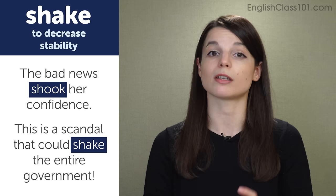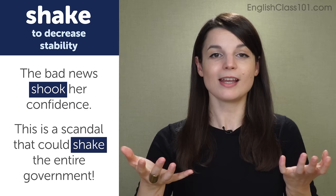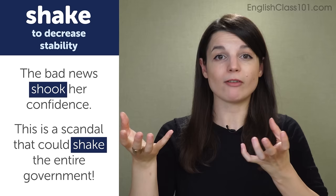One more small point about this one is that this is sometimes used with up. So like in the second example sentence, this scandal could shake up the entire government. To shake up something is to change a known idea. We thought we knew everything before, but this new information has shaken up the government. It's caused some changes. So we lost some stability.